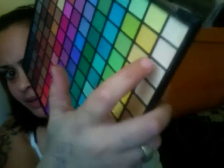Alright. Now, for my lid. I started off with a very light matte color. This one, I've actually been using it for a highlight, but I just needed to get a little on my lid. I wanted the colors to pop.